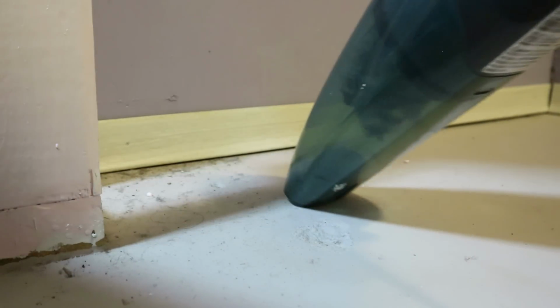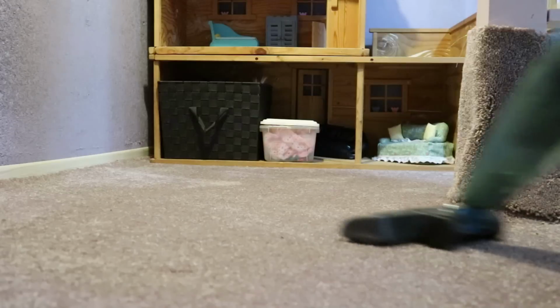As you can see, this basement has not had a good dusting or a good clean in a while. Like I said, it is pretty jam-packed down here, so it did feel nice to open this space up and get some of the dust and the grime out of here.